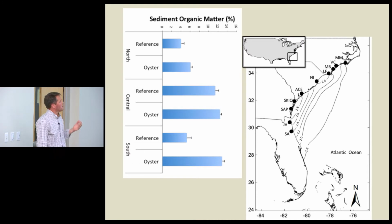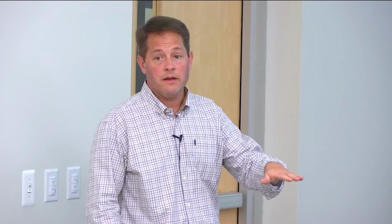So these areas with the higher tides are not showing an augmentation in organic matter as a result of what the oysters do. And there are several reasons why this might be. If you have a higher tide every single tidal cycle and you have organic matter in the water, it's going to come in, fill up at high tide, and settle out. So it may very well be that a lot of the organic matter is being delivered by these higher tides and swamping the signal that we see in the oyster reefs.